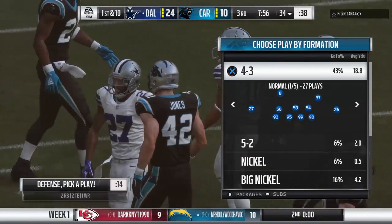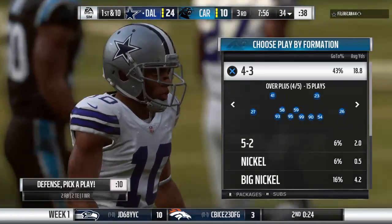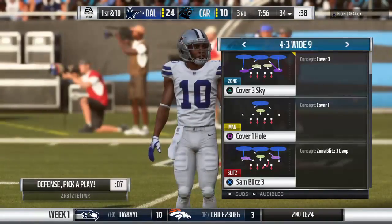A second quarter score from Carson. The Chargers have now moved out in front of the Chiefs. I have a feeling that one's going to stay tight throughout. We'll continue to monitor.